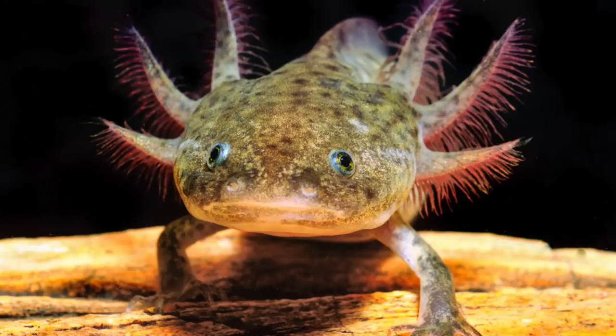And so axolotls in the wild, if there were any, because there's none, they're actually technically extinct in the wild. Surprise, surprise. However, they're doing so well in human care. They're booming. Their populations are absolutely booming. They're actually a very common creature to see in the pet trade.